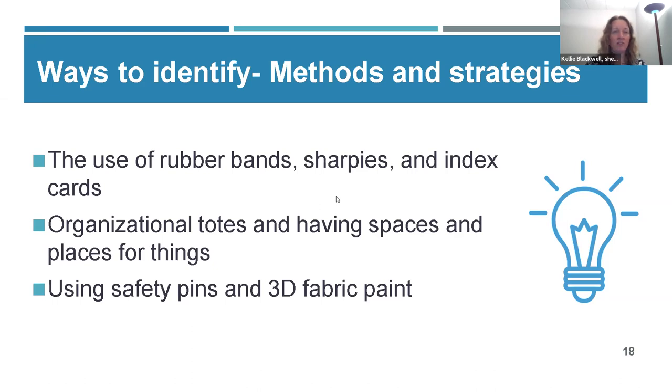Using organizational totes and having specific spaces and places for things. And I am terrible at this. I say that I am organized, not by design, but by necessity. It seems like the couple of things that I'm always losing and asking my 13-year-old son for is, have you seen my black shoes, or whatever. I have gotten better, but this is a judgment-free zone. I am not good at keeping track of where I put my shoes. You think I would be by now, but I'm not. And then my keys. I actually moved to a keyless entry system for my home because I was constantly losing my house keys. And then my phone.